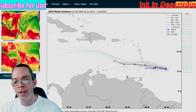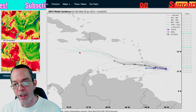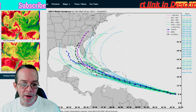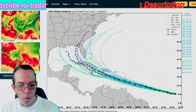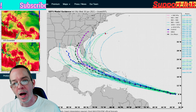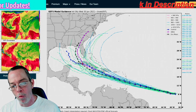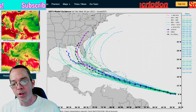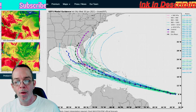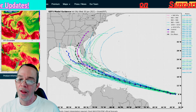Now the GFS ensembles on the model guidance show that it actually could take a more western push. That's what we're seeing new this morning. However, I'm showing it will be weak. And 97L, a lot of the model guidance is showing that it will go right in between Jamaica and Cuba and ride right along that because of this high pressure that will be causing a big ridge right here, and it's going to push it more west. But once it gets around that high pressure, it's going to start curving in. So whether it's going to be a big high pressure and push it more into the Gulf, or whether the high pressure is going to retract a little early and it goes towards Florida, that's still up in the air.